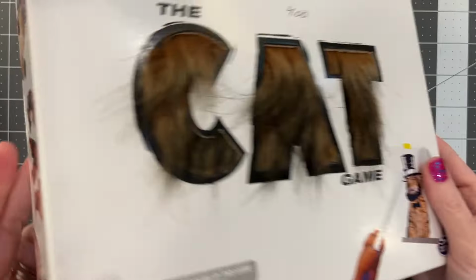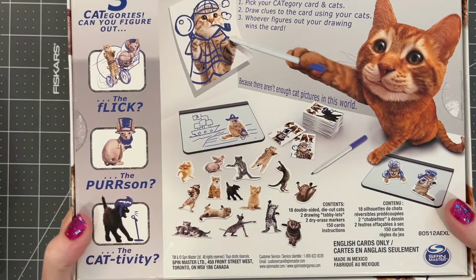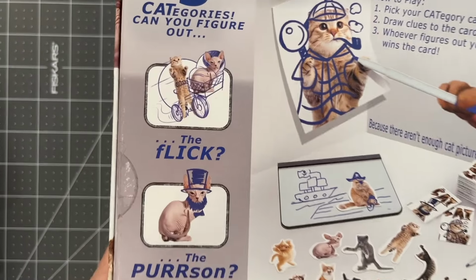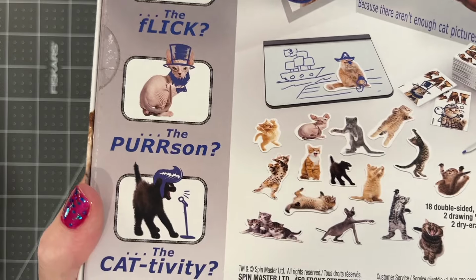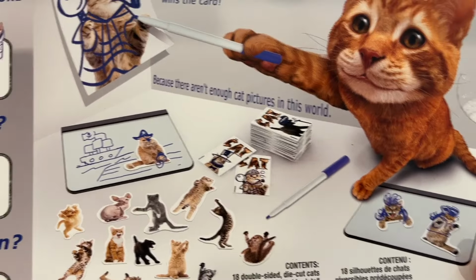This was unopened, and I saw it and grabbed it because of Hello Cat Journals. But then as I looked at it, I was like, this is hilarious. I think we need to play this. So we're going to try to play it. I'll give y'all an update of how it is.